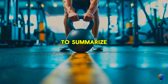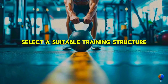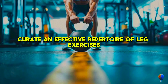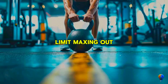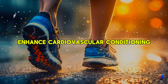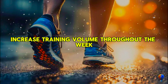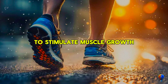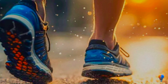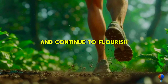To summarize, let's review the key takeaways from this discussion. Select a suitable training structure, curate an effective repertoire of leg exercises, limit maxing out and prioritize quality reps on every set, enhance cardiovascular conditioning to support demanding leg workouts, increase training volume throughout the week to stimulate muscle growth. By incorporating these 5 methods into your regimen, your legs will undoubtedly experience newfound gains and continue to flourish.